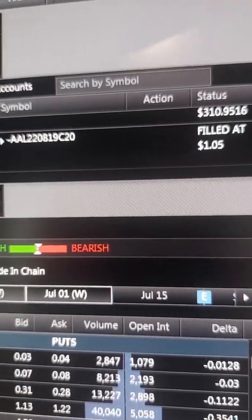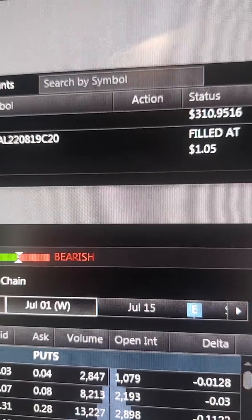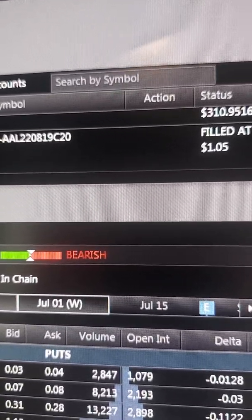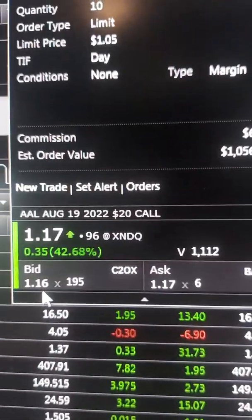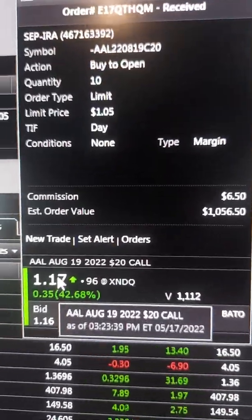It's Tuesday, May 17th. I just wanted to show you, I did buy some AAL 20 calls at 105. They're the August 20 calls at 105. And you can see here at the moment, as we're coming to the close of the day, they're up to 117. They're bidding 116, asking 117. So they are moving higher on the day.